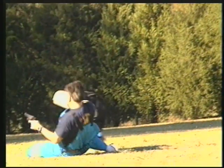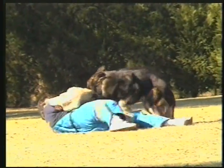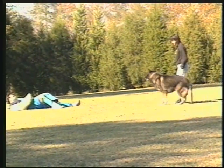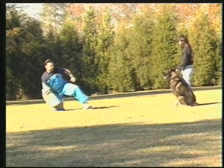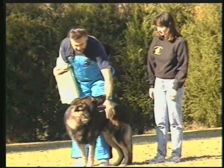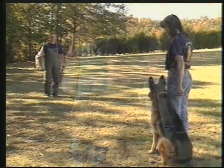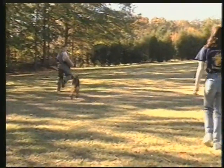The dog can be commanded to bite an intruder over a long distance, even when the assailant is armed and aggressive. Our training methods use only positive reinforcement to build the dog's confidence. The dog bites as a result of a conditioned response, not out of meanness or aggressive tendencies. Even if the aggressor runs away, the dog can be commanded to bite and hold.